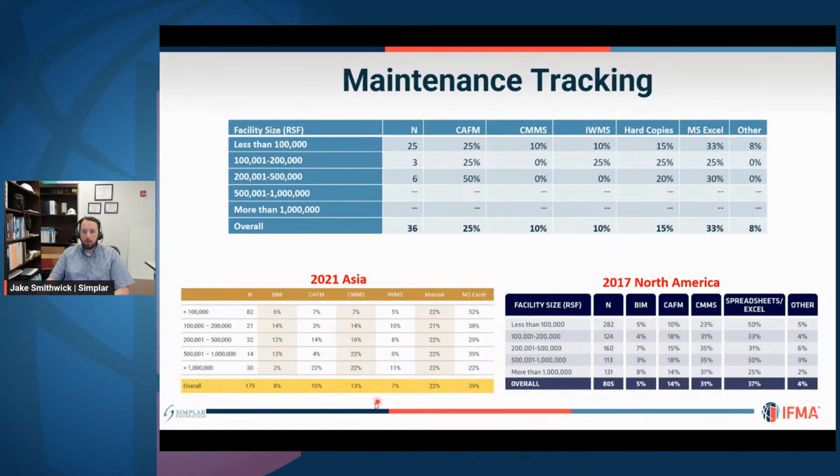In Asia, again, a different geographic region, 22% of the people prefer to do it manually. When I say manual, what this means is actually on a sheet of paper. I have talked to FMs who literally have a sheet of paper and they write down and track everything. Now, that's one way to approach it, but I think there are opportunities here. Some simple digital tools, whether it's Excel or other systems out there, can make this go a little bit easier, right? So 22% do it by hand, and 39% use Excel. So more than half the respondents in Asia don't really use a digital online tracking system.